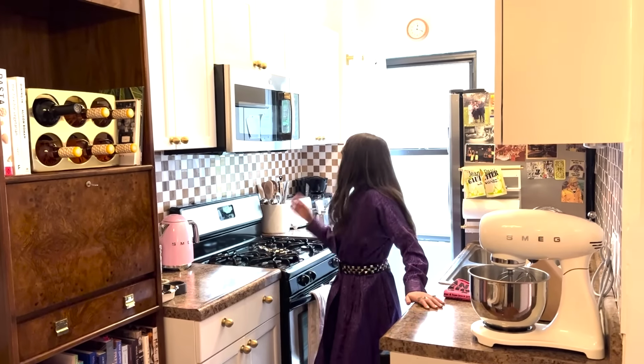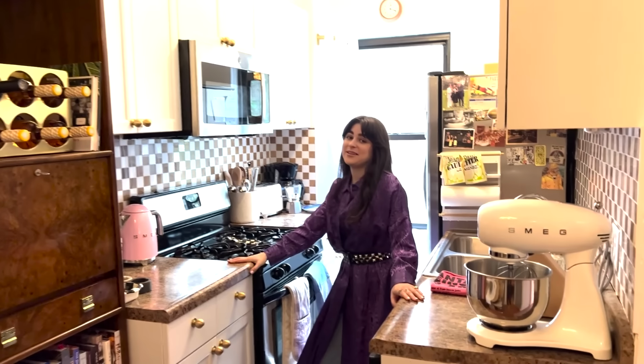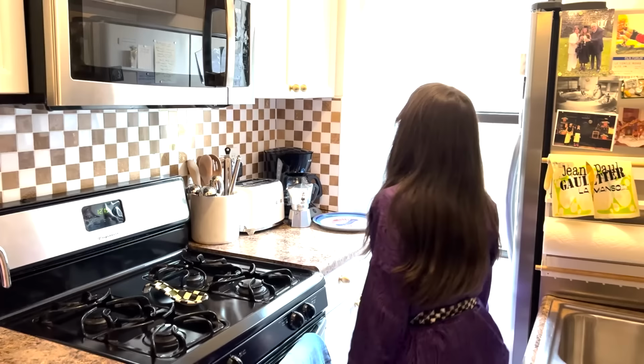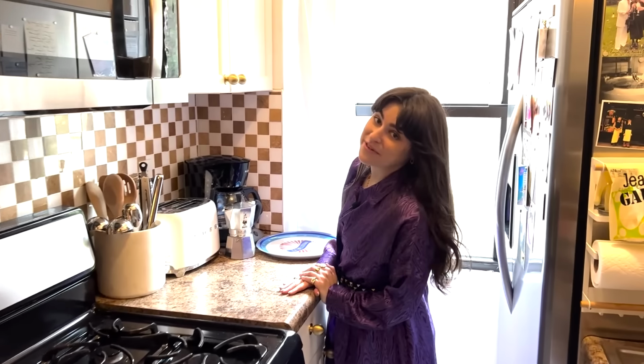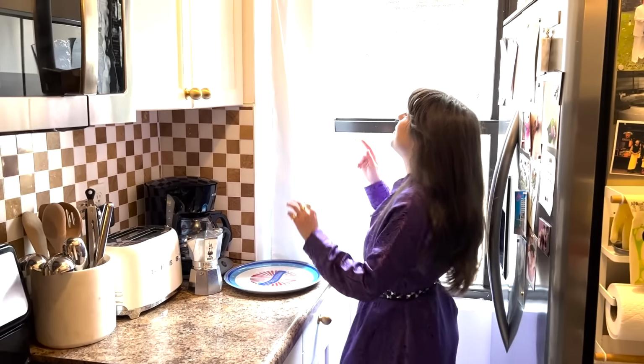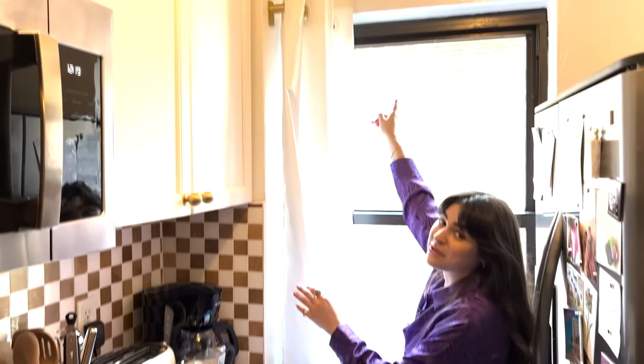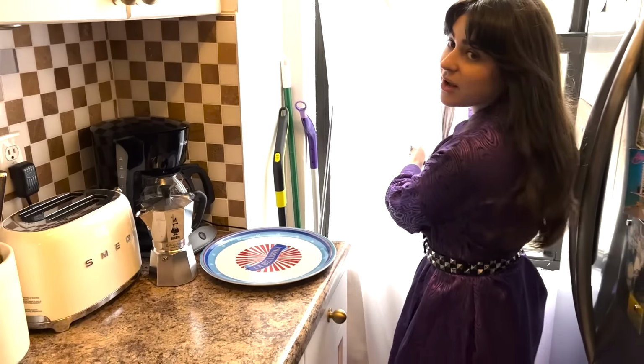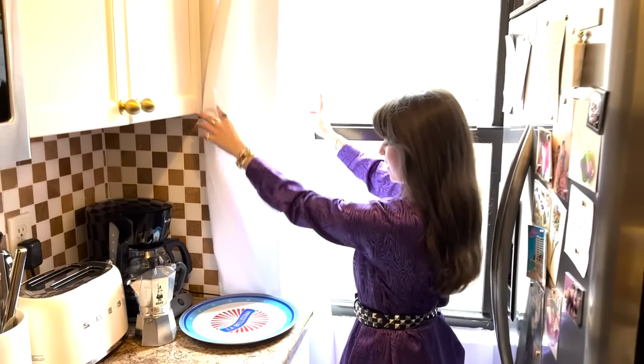And something else kind of funky: because in New York there's always a lack of storage, I had nowhere to hide my Swiffers and my brooms. So I built this with a rod from Home Depot and a shower curtain. And you would never know I have cleaning supplies back here.